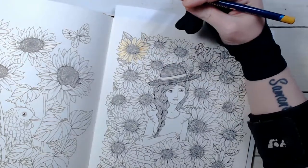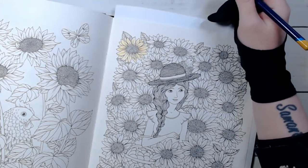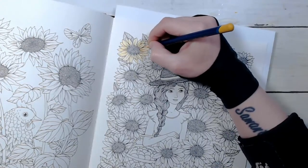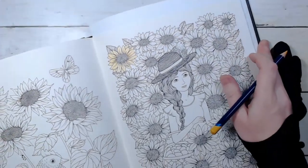See, this is the golden yellow. I really, really like this one. It's a very pretty color. At least I think so. I really like the warm yellows. See, hopefully y'all can see something other than just my hand.